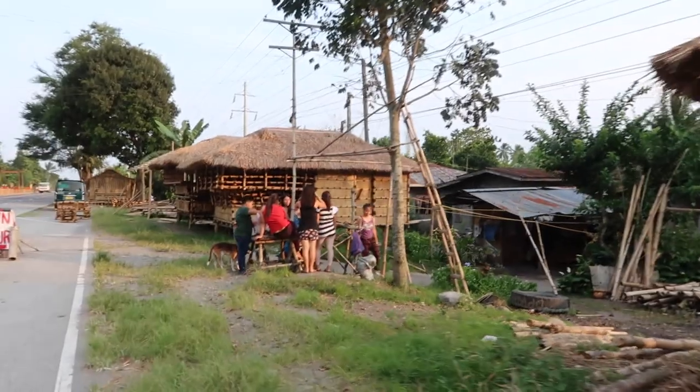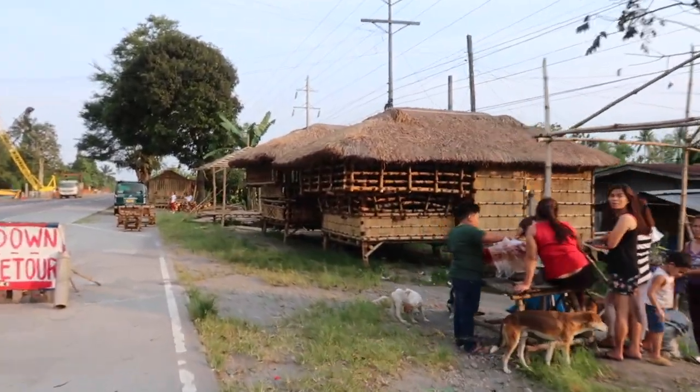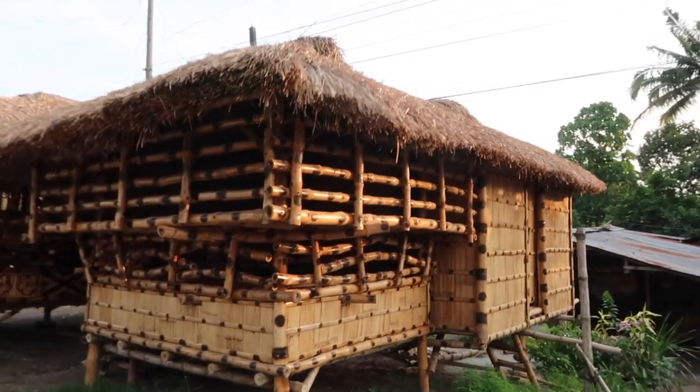They have these different kinds of Nipa hut. I'll tour you here. So they have two steps.